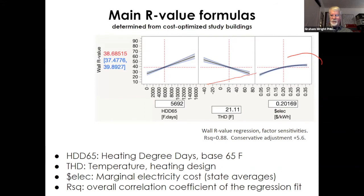Statistics wise, it had a correlation coefficient of 0.88. But there is some scatter; it doesn't fit perfectly. So we took the root mean square error of the fit, which happened to be 5.6, and just added that as a constant to the requirement to make it more conservative. So we call that a conservative fit instead of a best fit is the idea there.